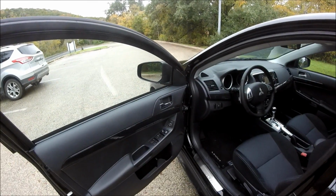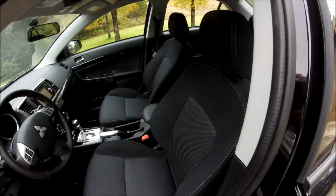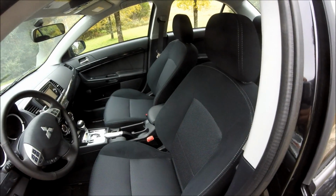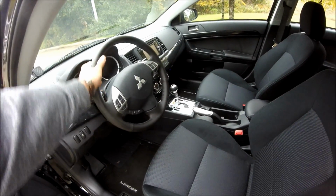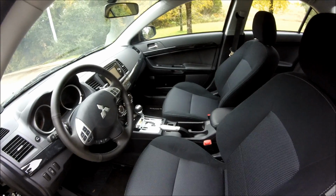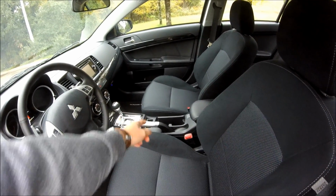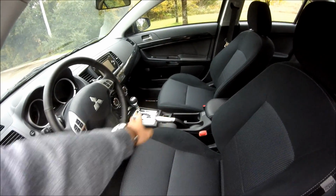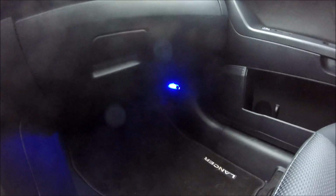So I like the insides. It's pretty nice. It's pretty comfy. These seats give enough bolstering. Pretty nice leather wrapped steering wheel. And I got the Lancer GT with the additional options. It had the nicer shift knob, a little bit of chrome trimming on the inside, as well as some blue LED light right there.